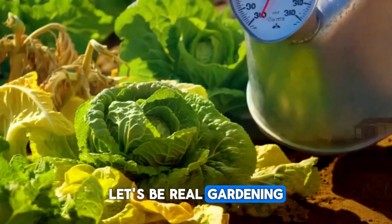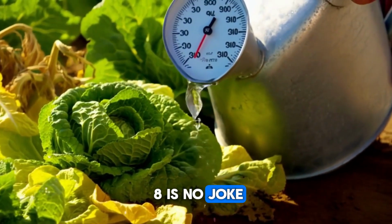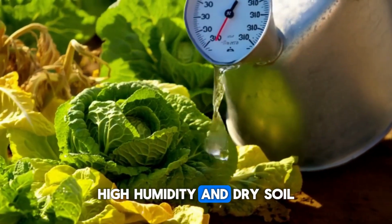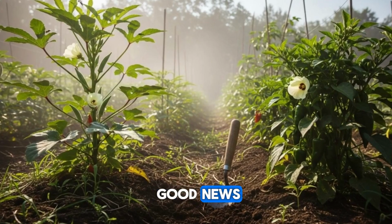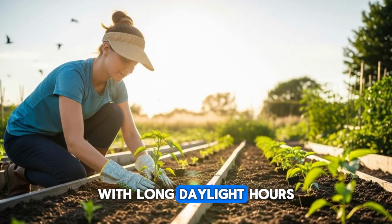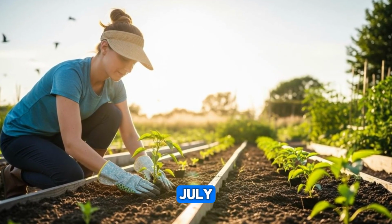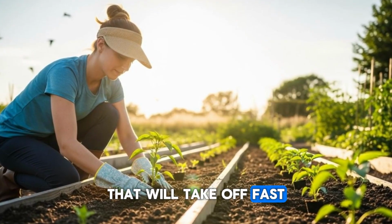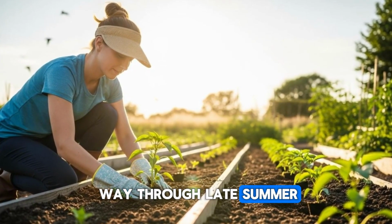Let's be real, gardening in July in Zone 8 is no joke. We are talking about intense sun, high humidity, and dry soil. But here is the good news. Some vegetables thrive in this kind of weather. With long daylight hours and warm soil, July gives you a great window to plant heat-loving crops that will take off fast and produce all the way through late summer.